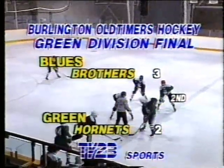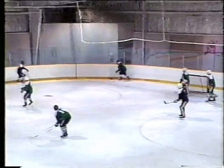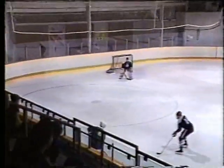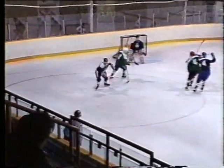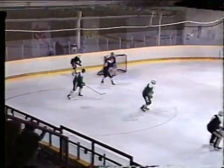Okay, a couple of whistles later, here we are at the blue line. In the Blues zone, the puck is now brought back to the Green Hornets zone. Goes behind the net of the Green Hornets goaltender Gary Smith. Picking it up for the Green Hornets is number 5, Chris McGill. McGill loses it. And the puck is now brought back. Green Hornets trying to keep the puck out of their zone. They don't want to fall behind any more than they have. Now here come the Green Hornets trying to get a shot on goal. That was number 8, Gord Travis, skating very well, but not able to hold on to the puck.